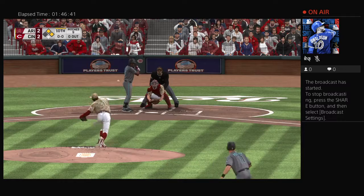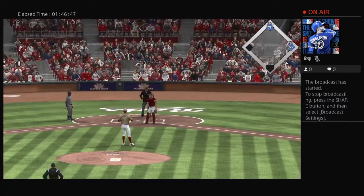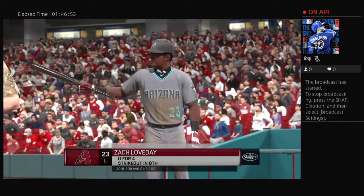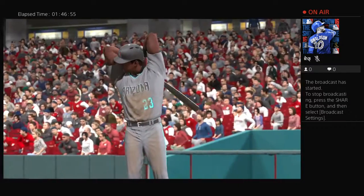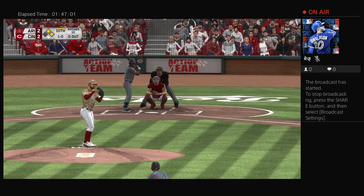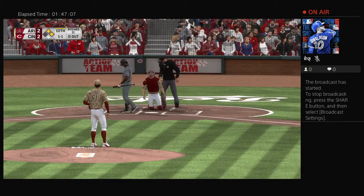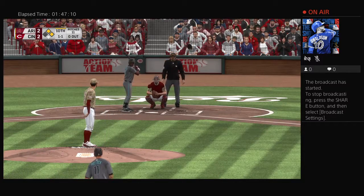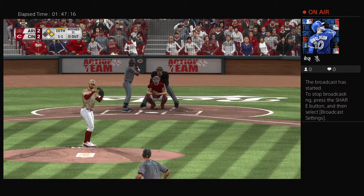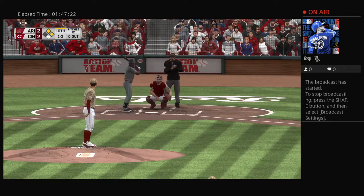Into the box, Zach Love. In the dirt here. No movement on base. It's ball one. The 1-0. Sliced down the left side, but foul. And this is chopped foul near the plate, and the count will move to 1-2 now.